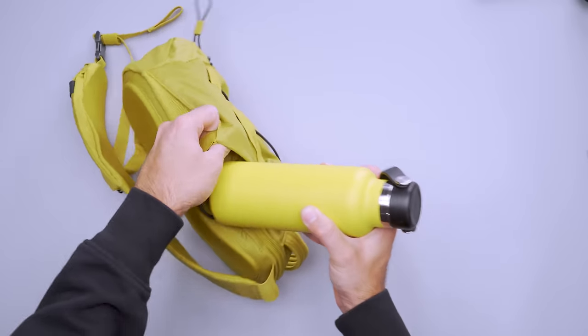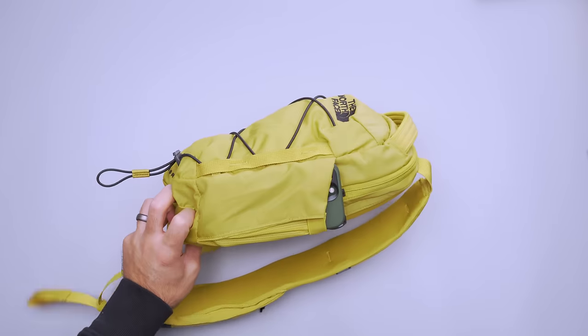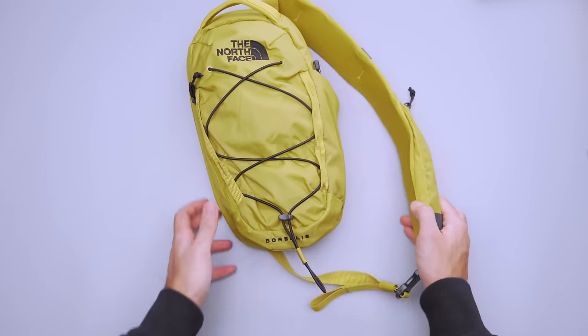Just like the backpack, there is plenty of organization to go around. While the slender side pocket struggles to fit most reusable bottles, it's a great spot for a smartphone or other small gear. Meanwhile, the dedicated phone pocket on the strap is perfect for sunglasses, a wallet, or other sensitive gear you want to keep close.